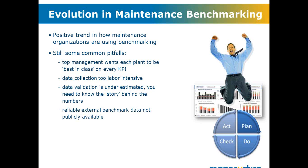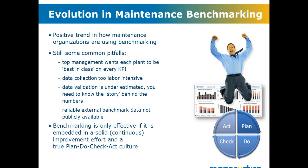To give good explanations, you can of course have reliable data yourself, but you also want to benchmark with reliable data of external benchmark partners. If you don't have partners, that data is not publicly available. If you go through the internet, you find some websites with data, but it is a mix of very high and low values. Everyone can enter the data, so you don't know if it is the right data. And of course, it's only effective if you do it in a continuous process. I can't say that enough. It's all about changing mindsets and not just seeing if you're the best or not.